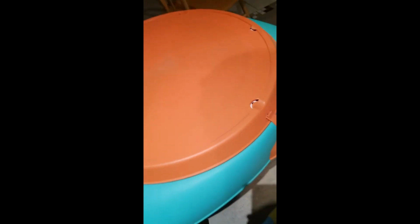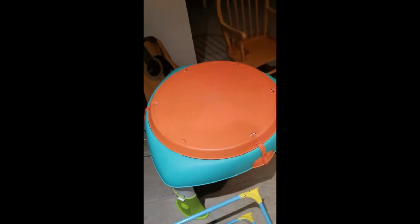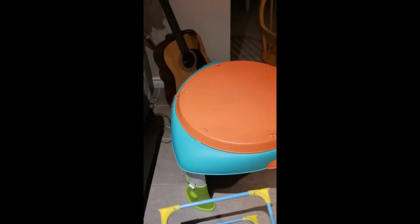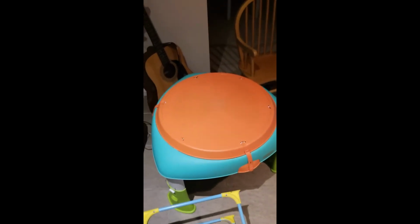So, this is it here. That's it there. It's just a table, and it turns around. This one is called Infantino. It was Daryl's mum that got it for him.